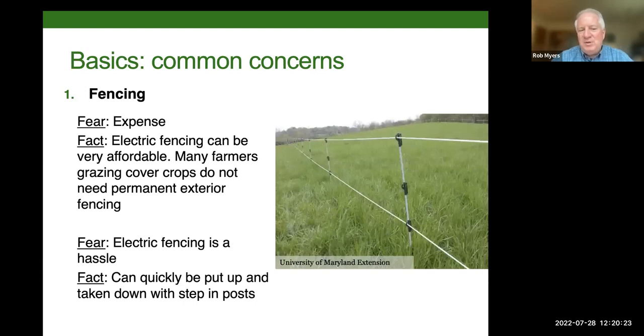So one of the things I hear come up a lot as I've talked to farmers, again, is this issue of fencing. You know, it'd be great to graze some cover crops, but I just don't have any fencing on my farm anymore. And we tend to think of expensive perimeter fencing where we're putting in wood post or steel post and barbed wire or other, you know, more permanent fencing. But what I'm finding with a lot of the farmers that are grazing cover crops is they're relying on electric fencing. And there's reasons for that.